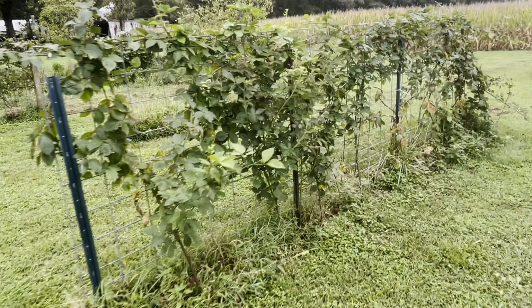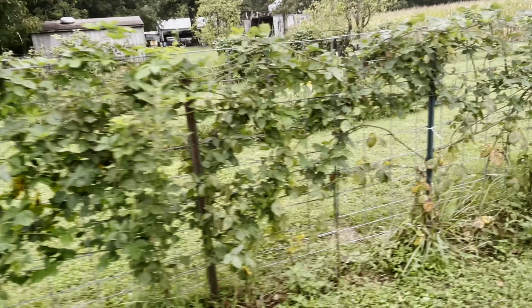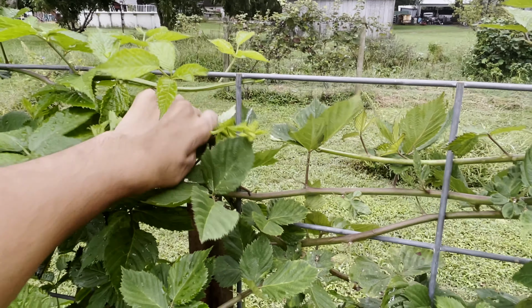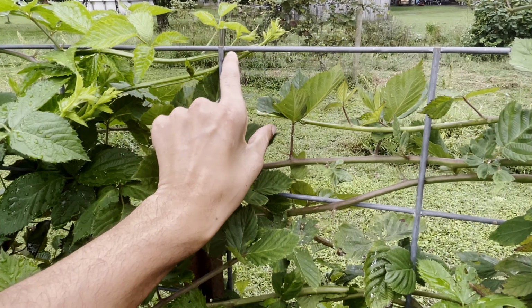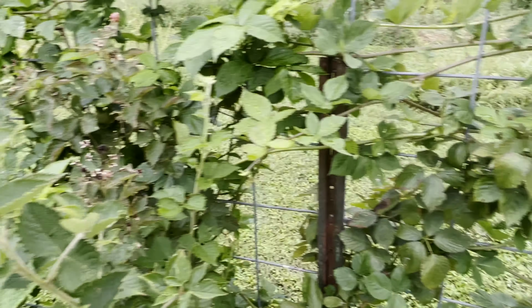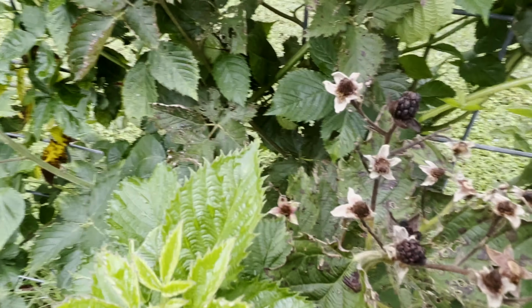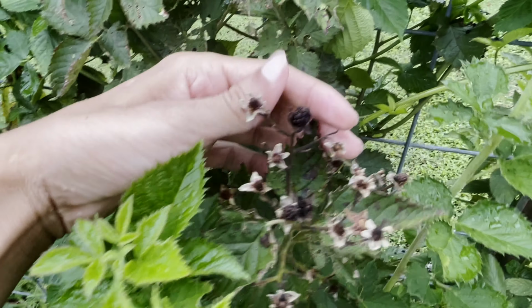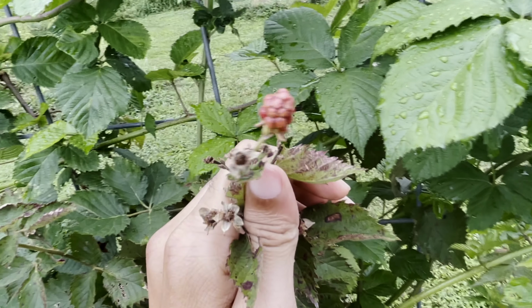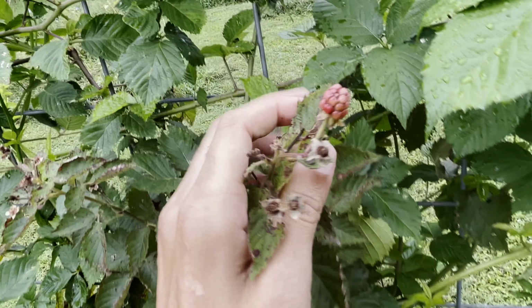So this here is the best thing we got growing over here. This is our blackberry patch. Now this is the oldest fruit trees that we got growing over here. Well, it's not older than the pear trees and whatnot, but as far as plants, vines and whatnot, this is the oldest and most mature. You can see some old dead, dried up berries right here. Yeah, they done. So she's done producing for the year. This is probably the only one that's gonna produce.